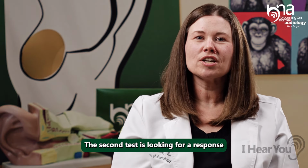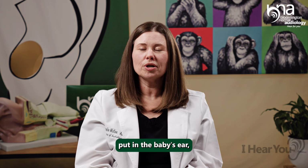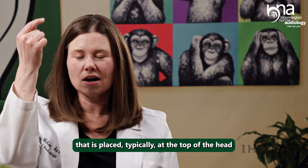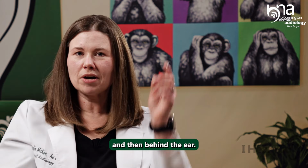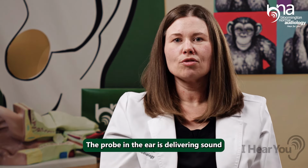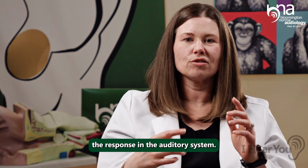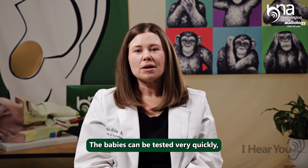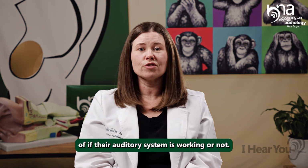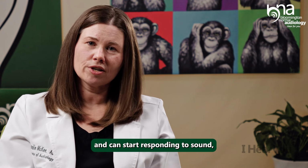The second test is looking for a response from the auditory system in the brain. So there is still a probe put in the baby's ear, but then there is also an electrode that is placed typically at the top of the head and then behind the ear. There's just simple adhesive, nothing is invasive or painful. And the probe in the ear is delivering sound, and then the electrodes are measuring the response in the auditory system. The babies can be tested very quickly, and we can get a good understanding of if their auditory system is working or not.